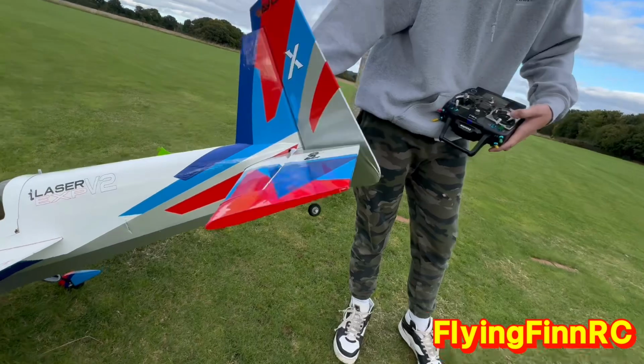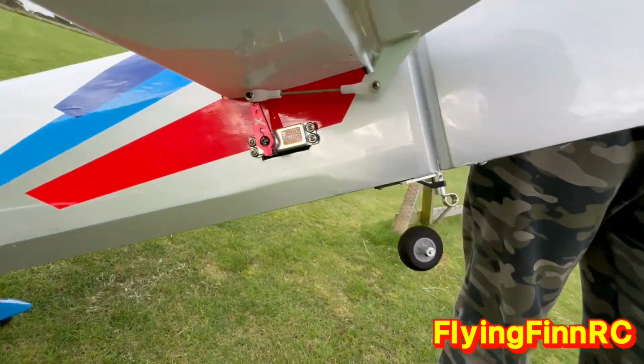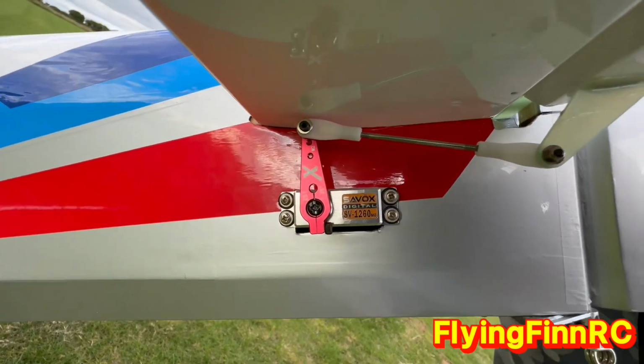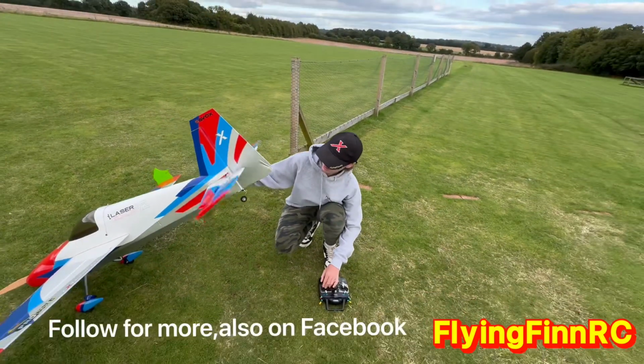What do you mean by that? Oh yeah, so it just does its own thing. Yeah, like if I want it to. Those servos are really good as well, aren't they? Yeah, those Savox servos, 1260. Yeah, they're cool servos.